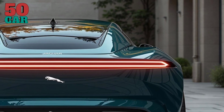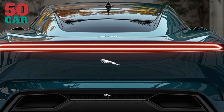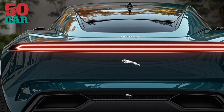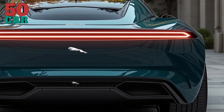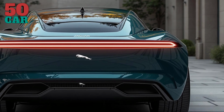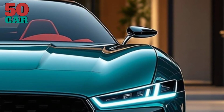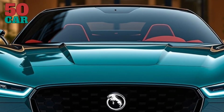Market positioning. Priced around $95,000, the I-Type targets luxury EV buyers aged 35-60. It squares off against the Tesla Model S, Porsche Taycan, and Lucid Air. While Tesla wins on tech, Jaguar leads in style and emotional appeal. The driving experience is polished, fast, and sophisticated, ideal for those who crave something unique in the EV space.